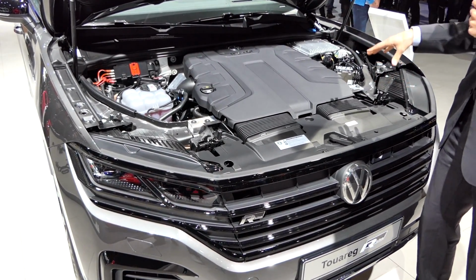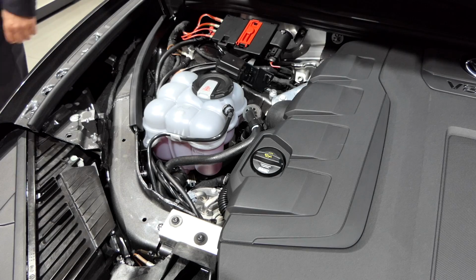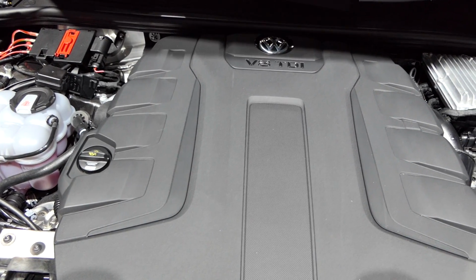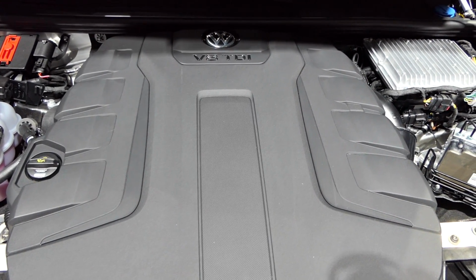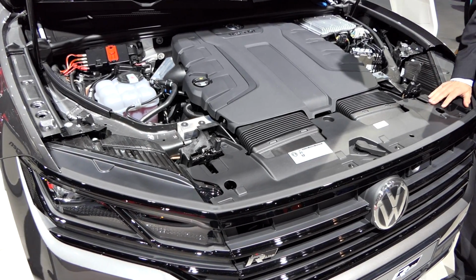This one here is the 4-liter V8 TDI, so it's a turbo diesel. 422 horsepower and 900 Newton meters of torque. So at the moment, this one is the strongest stock engine you can buy at VW.